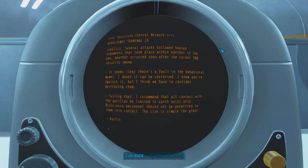It seems clear there's a fault in the behavioral model. I doubt it can be corrected. I know you're against it, but I think we have to consider destroying them. Failing that, I recommend that all contact with the gorillas be limited to synth units only. Bioscience personnel should not be permitted to come into contact. The risk is simply too great. Carlin.